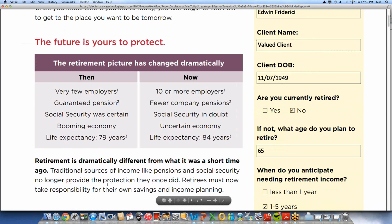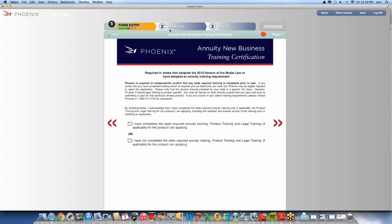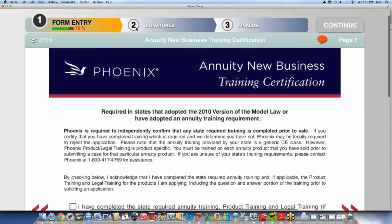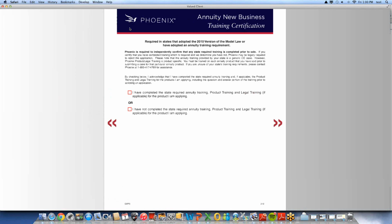Everything you've just collected, you can then take to our eApp software. Let me see if this is running. There we go. So you've just told them a story. You've talked about their hopes and fears in retirement, their planning, and you've collected data on them. You can see I did this very quickly. 76% of the form is already full, and you can now submit everything electronically. So once again, David, maybe this is a topic for another webinar, but there's some powerful client-facing software available to you above and beyond just the quoting and illustration tool.